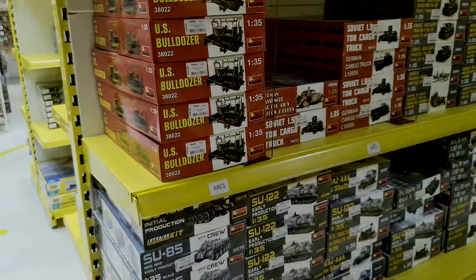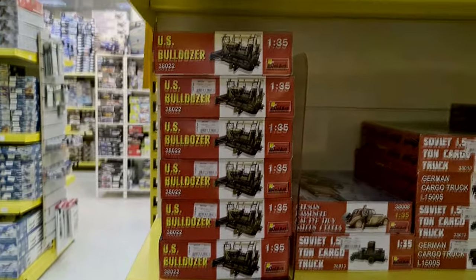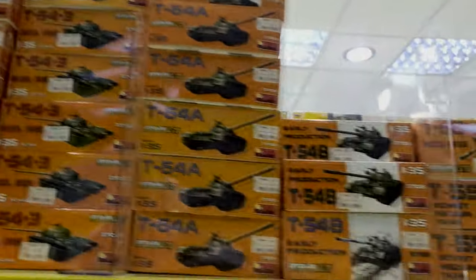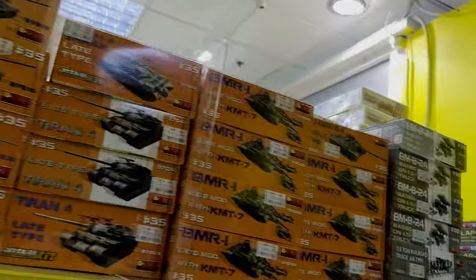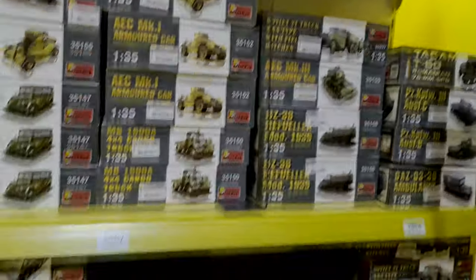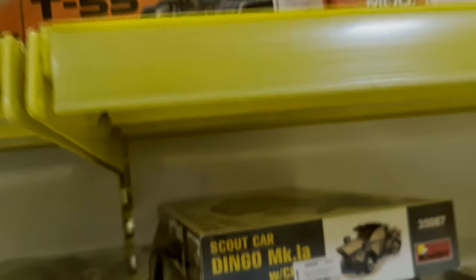Okay, now we're coming across to Miniart, the Ukrainian manufacturer. They've got a big range of the T-55, some of them with interiors, some of them without. I was hoping to get one particular one, they didn't have it, so I might have to order it off the website. Another big range. Let's see what the prices are like here. Let's check out one that we know is pretty good.